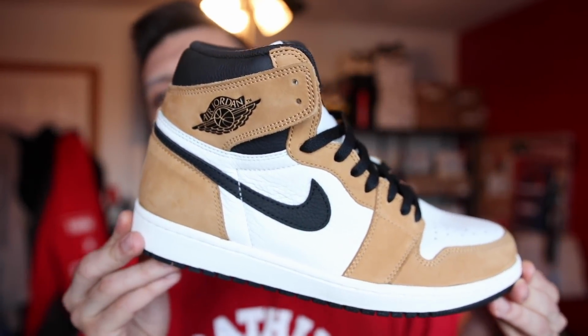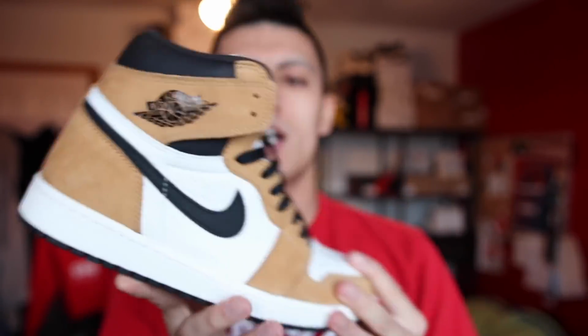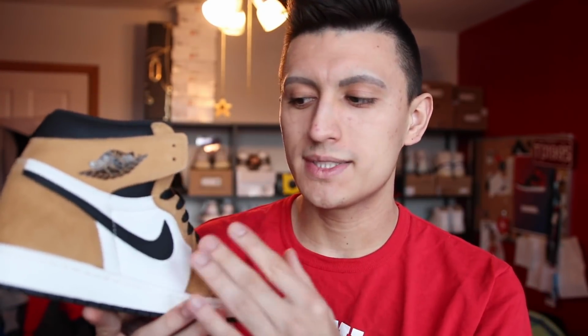I picked these up I think last year, and they were low-key heat. If you took an L on the Travis Scott Air Jordan 1s, these are a great backup sneaker as well. These are the Rookie of the Year Air Jordan 1s, and this is not a colorway we're used to seeing on Jordan 1s. I love the way this wheat and the white comes together really well, and then you have a pop of red with the Nike Air branding on the tongue.